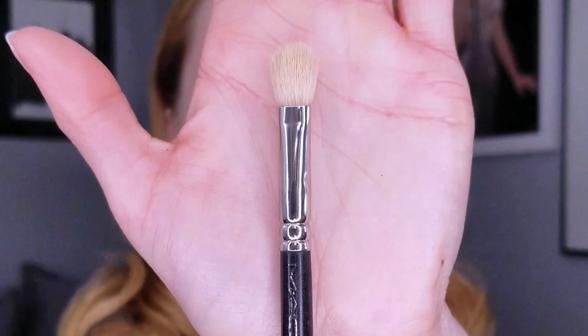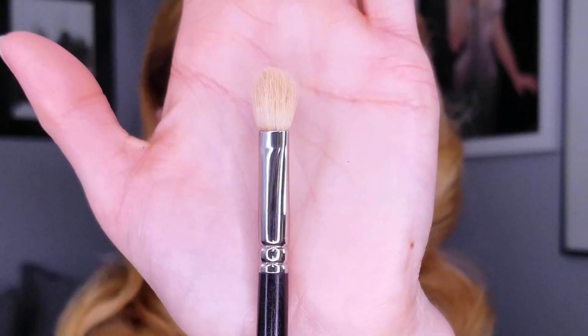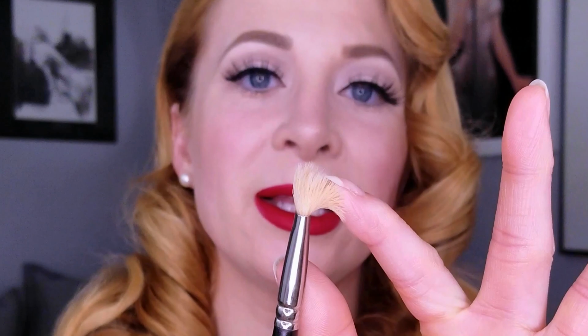But I don't use this brush specifically just for blending, although you can. That's going to lead me into the third type of brush that you can use under your eye, and that is an eyeshadow brush. This is the 217 from MAC. It's basically a fluffy brush that's kind of tapered. Any type of fluffy tapered brush will work for blending. I use this specifically for blending.